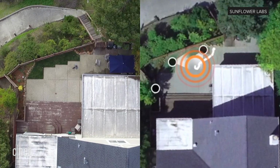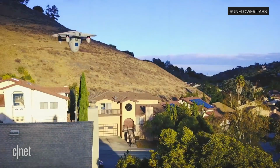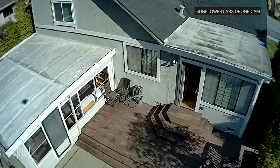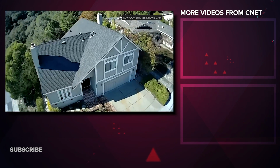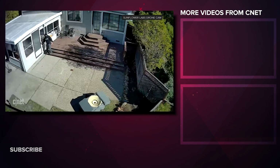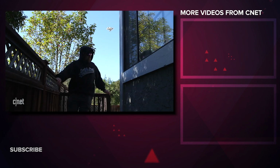The system won't be available until 2020, and it'll probably cost hundreds of dollars a month, like a high-end security system. But eventually, Sunflower Labs expects that prices will drop and federal limits on drones will ease. Today, the regulations do impose restrictions on how the system can be operated, but we believe that within a year or two, the regulations will catch up and allow something like this to be fully legal and functional. That's fine with me, because honestly, I'm pretty sure I would make a terrible burglar.